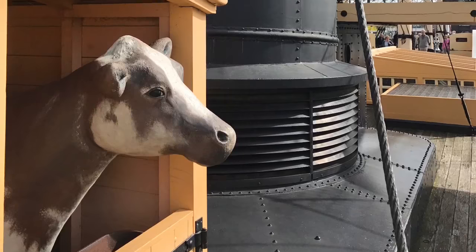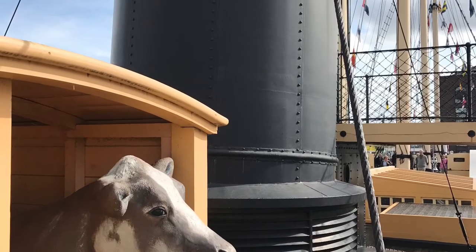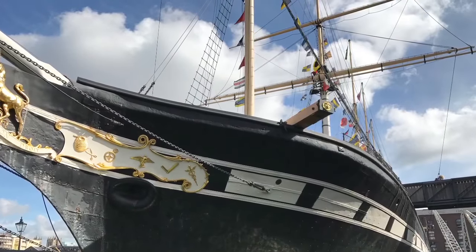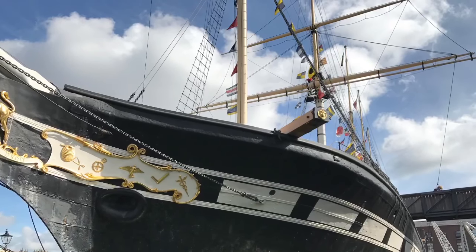And then back on deck, they used to carry cows and chickens for fresh produce on the ships. There was no refrigeration, and here is the cow. So that ends our short tour. It was an absolute thrill to be on board such an iconic ship, and I encourage you to visit if you're ever in Bristol.